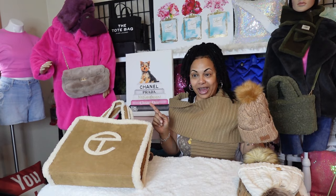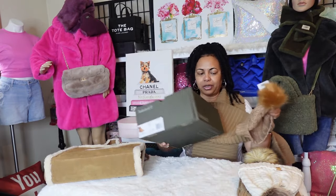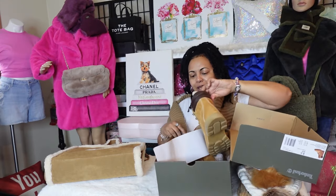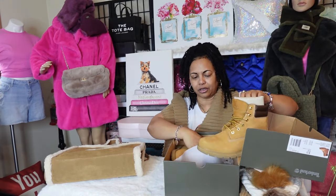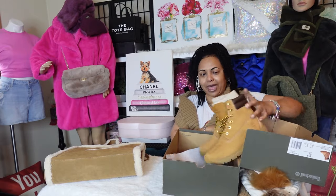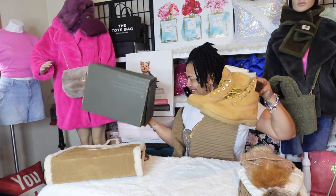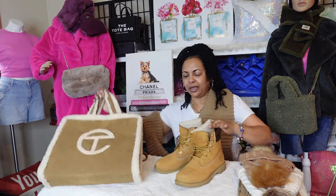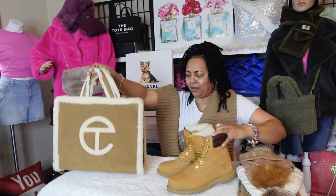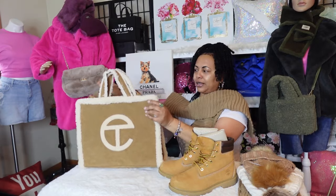The next thing I want to wear with this will be a pair of boots. I figured I could wear my Timberland boots with this, and it's going to look so cute, just because the Timberlands are in a chestnut wheat color, and I think that looks good with the chestnut wheat Telfar bag. Here, you guys. I think this is going to look so cute together. Rocking these together is going to go just fine. They don't have to match up perfectly, like I said. I think that's going to look nice.